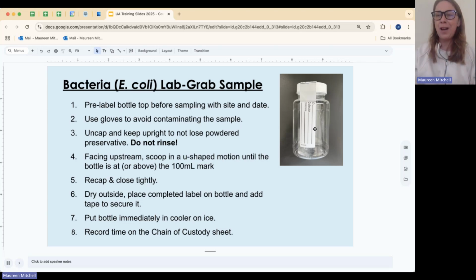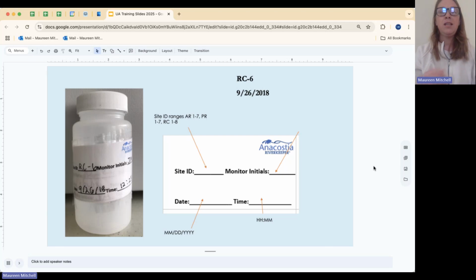You'll then seal the bottle using a sleeve or a provided paper towel. Dry the bottle off. There'll be an adhesive little sticker label to put on, which you'll fill out with the date, time, and site, and then put it in your cooler next to the ice. Again, labels will be provided. They're little stickers, so you'll peel them off, almost like address labels for an envelope.